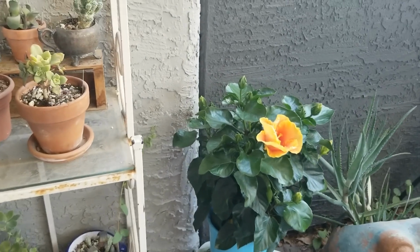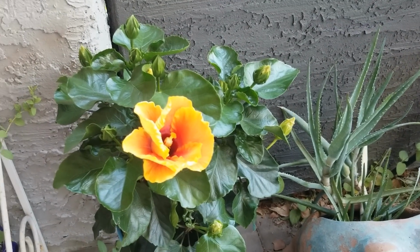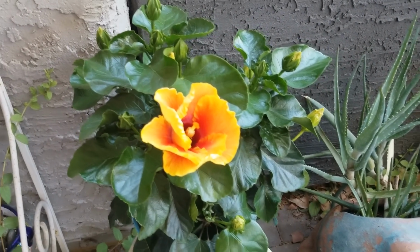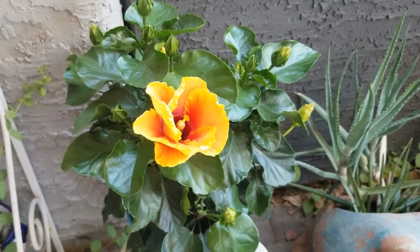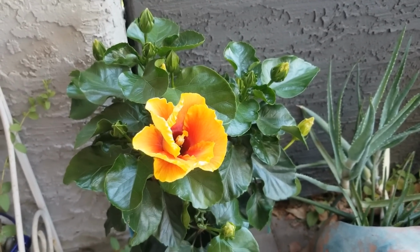So that is my haul, my very small haul from Lowe's. A little bit of tropical plants and some great clearance finds too. Lowe's is the best place to look for clearance plants. It's hit and miss, but sometimes you can really find some great deals like I did on this particular trip.